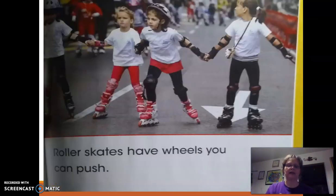Okay, roller skates have wheels you can push. That's always a fun activity. Always make sure you wear your safety helmet, okay, and have mom and dad help you put your skates on.